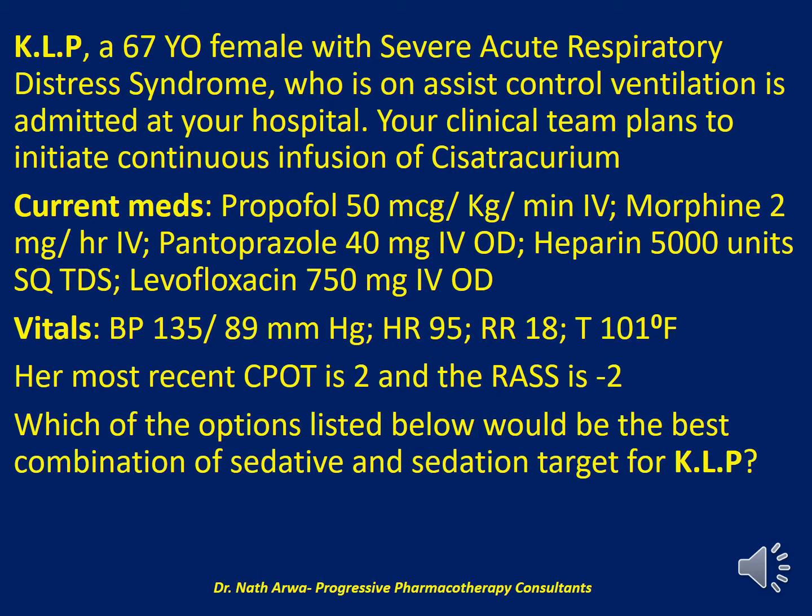She is currently on propofol at a dose of 50 mics per kilo per minute infused IV, morphine at a dose of 2 milligrams infused hourly, pantoprazole at a dose of 40 milligrams IV once daily, heparin at a dose of 5,000 units administered subcutaneously thrice daily, and 750 milligrams of levofloxacin infused over 90 minutes once daily.